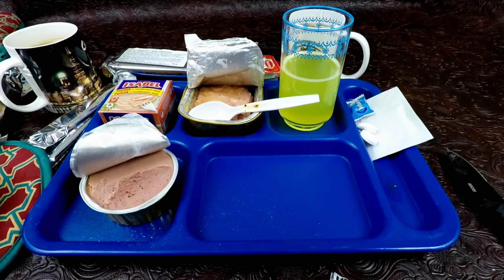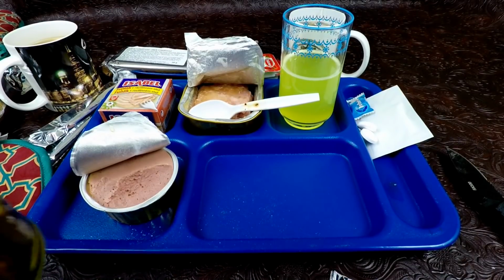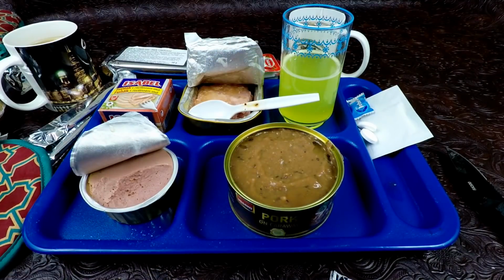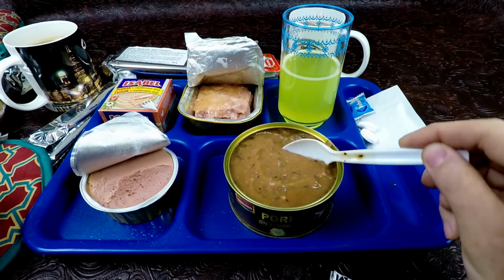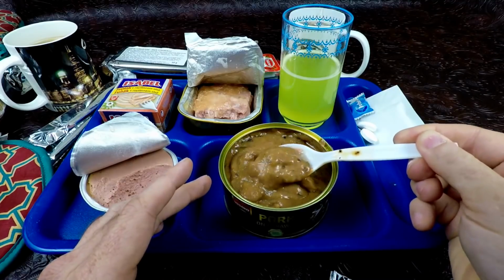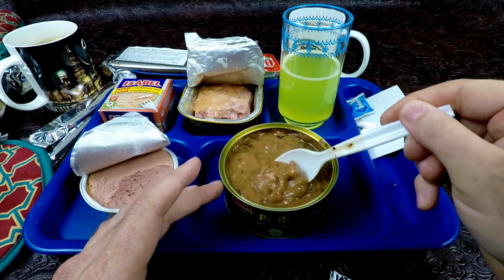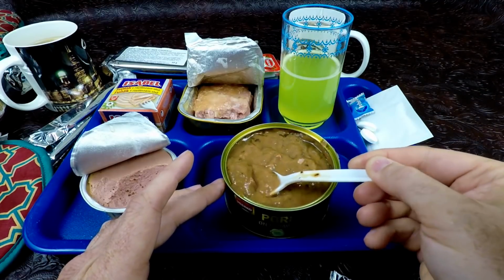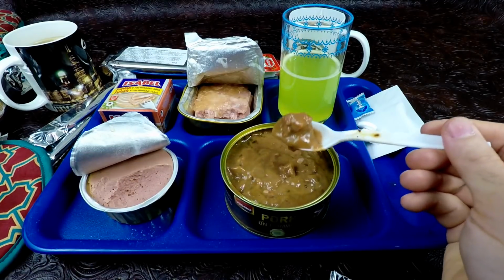Okay, and our Moravian Sparrow. I hope it'll stay on the tray and not melt it. This stuff looks like it's cold, but it's definitely hot. See here, it's just like a real thick gravy, and there's pieces of pork in it. Like a big chunk right there. I don't see any potatoes in this particular one.